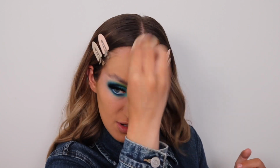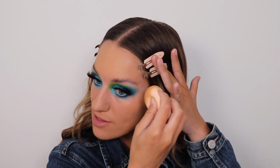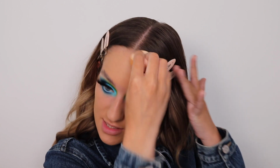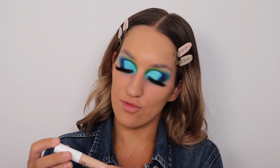I actually prefer it to the old formula as well, which I don't think I would ever say because I love the old formula, but this is my favourite matte full coverage foundation from the drugstore, 100%. I don't think anything can beat this because it is amazing, other than the fact that the shade range is not the best. The concealer we have here is the Catrice High Coverage Concealer.